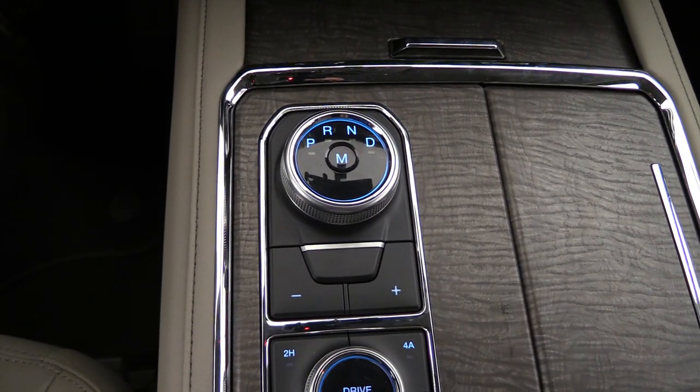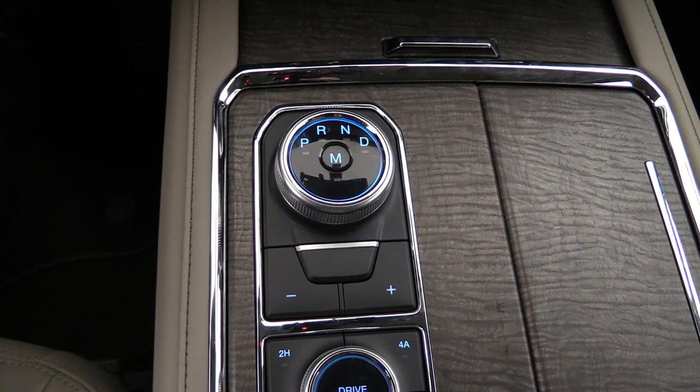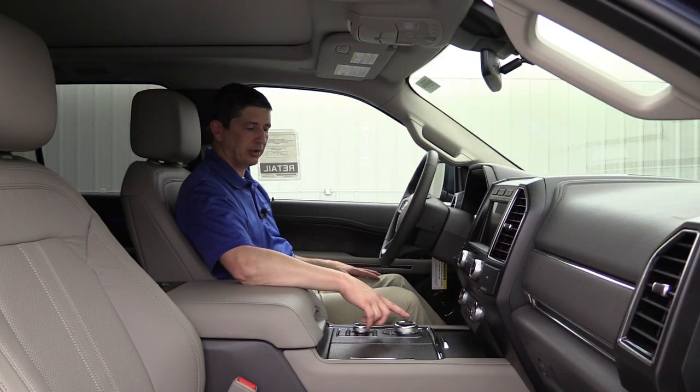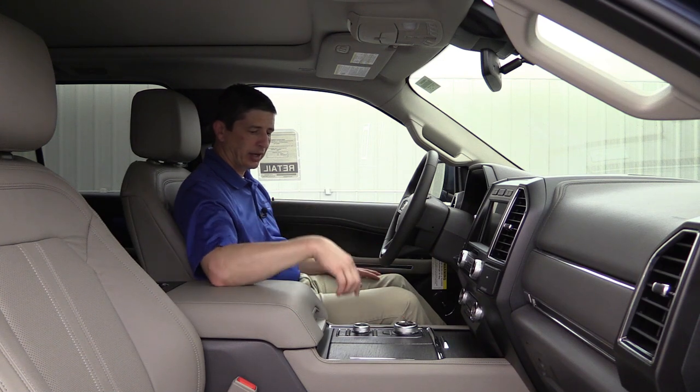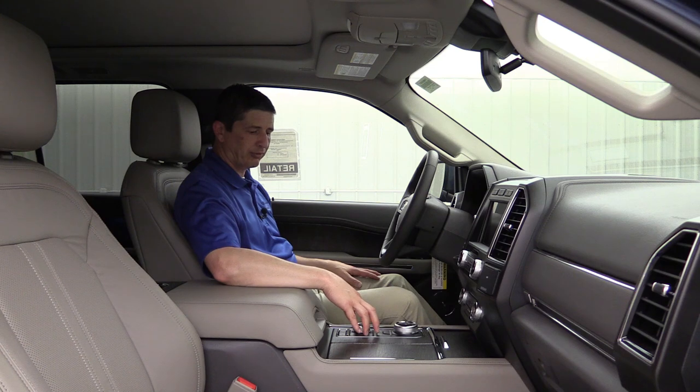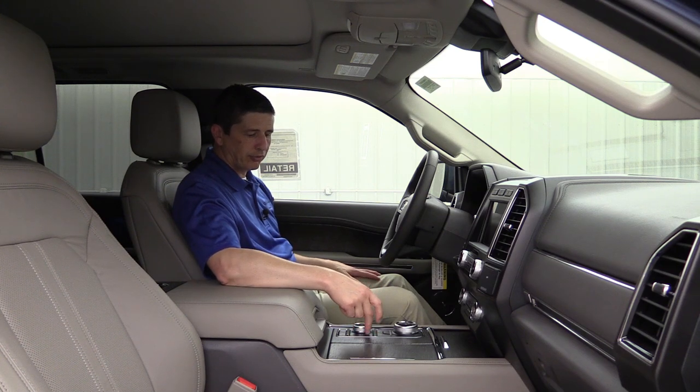Select shift is going to be the plus and minus right there. I showed you a clip of that earlier, but just to kind of clarify what that was, there's your plus and minus if you put it in that manual mode down there. And then your drive modes. So it's real nice and easy. There's a couple of different ways to shift it in the 4x4. You have your 2 high and you have your 4 auto.